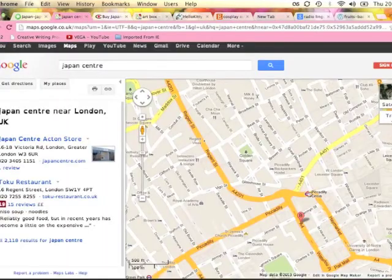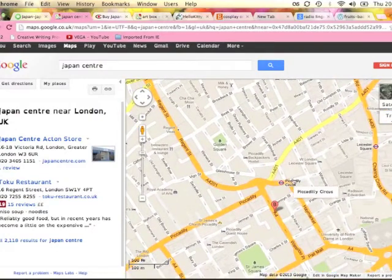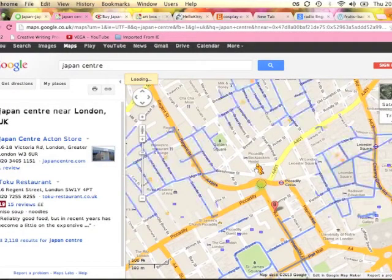So after that, you're going to walk down and you can visit the Japan Centre. When you come out of Piccadilly Circus, it's just straight down. So I'll show you what that looks like from Piccadilly Circus, because people get disorientated there quite a lot.